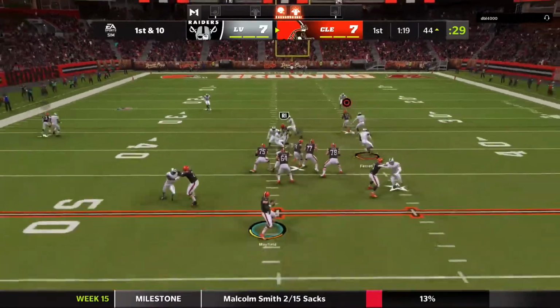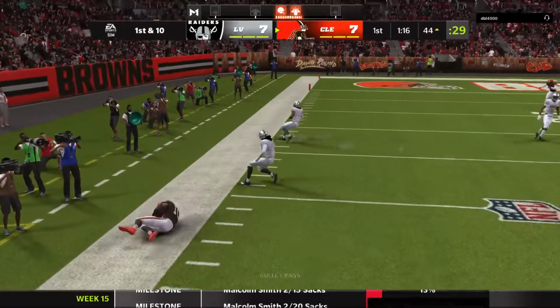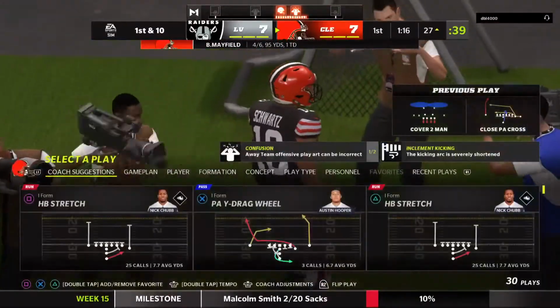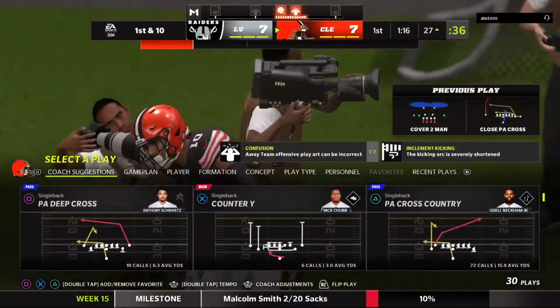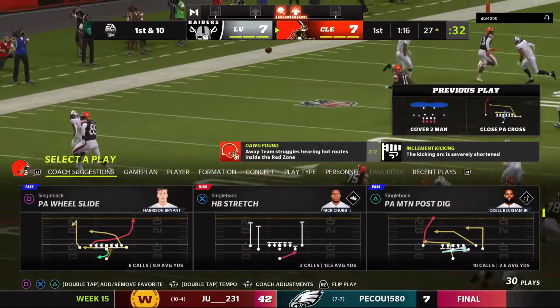They go play action. Mayfield. There's the rookie from Auburn, Anthony Schwartz. And he is out of bounds, but not before he's inside the 30. Just what the Browns needed there. Good for a gain of 17.